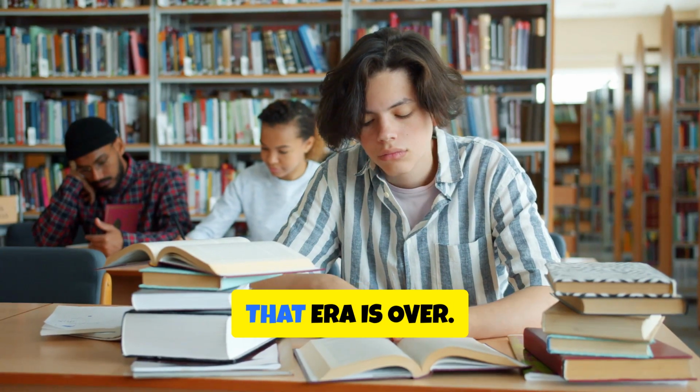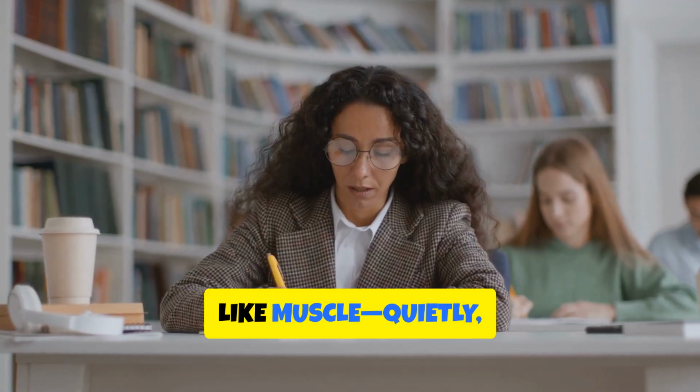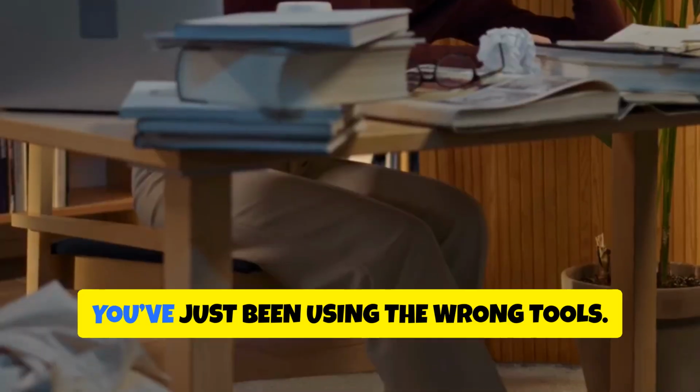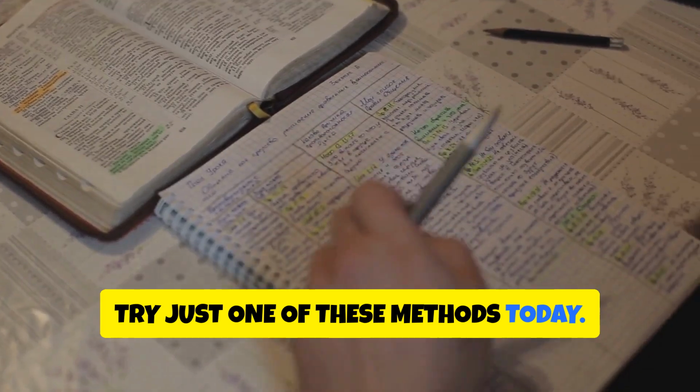Forget studying harder, that era is over. This is how top performers build memory like muscle, quietly, consistently, and strategically. You're not forgetful, you've just been using the wrong tools. Try just one of these methods today.